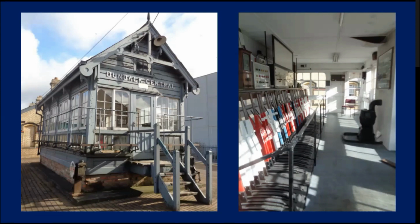And like I said, with the waiting shelter at Drogheda railway station, you can see here we have the rounded edged window frames. So again, like I said, branding wasn't limited to the solid structures. It was applied across all features of the railway infrastructure.